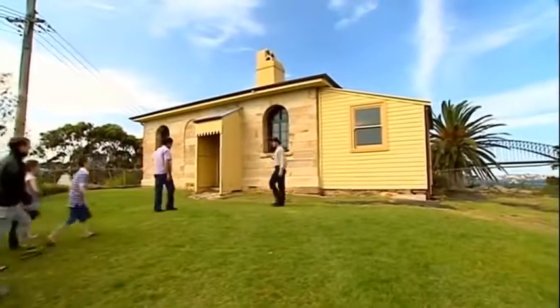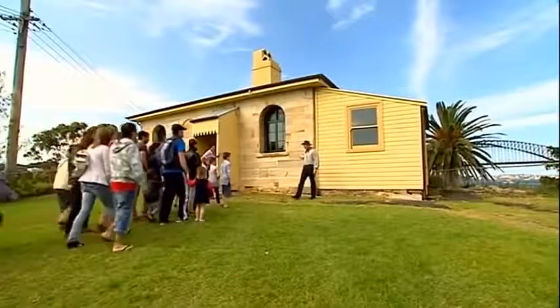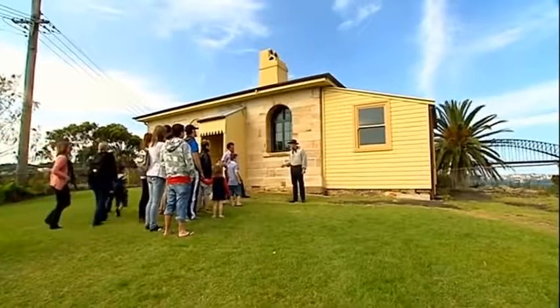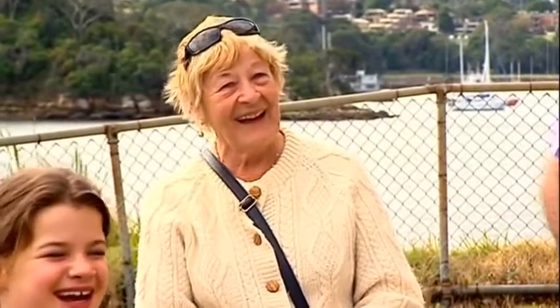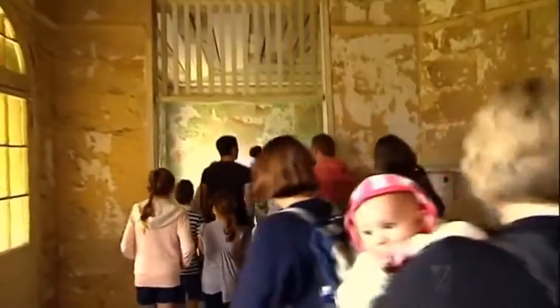So, folks, this is a police station built in 1838. Back in 1789, Captain Arthur Phillip established the original water police, which were called the Harbour Guard. They had a rowing boat to get around the harbour, chase convicts, and make sure no one escaped. All right, so even the first Sydney-siders liked their real estate.